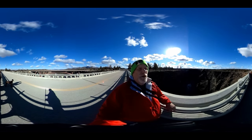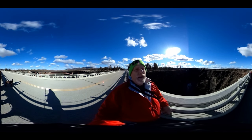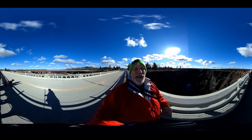Central Oregon is a beautiful place, and we got beautiful skies. It's cold. That's why the hat and all that stuff, and we're layered. But isn't this a cool place?